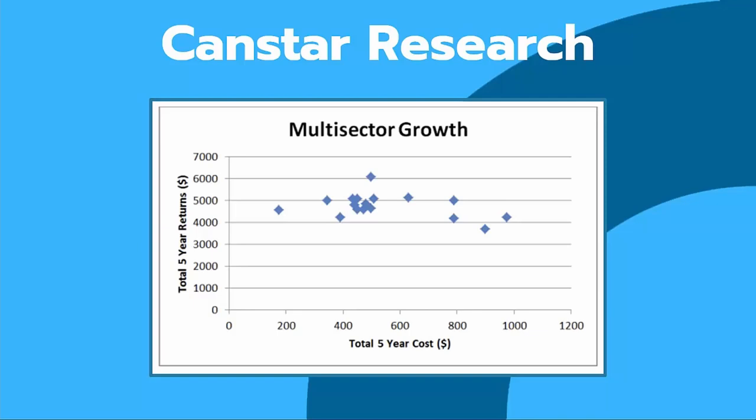Canstar has taken a bunch of growth funds and compared them based on their returns over a 5-year period and the fees that they charged over that 5-year period. So you can see along the bottom axis, the total fees paid over 5 years, and on the side axis is the total return received over that same 5 years.